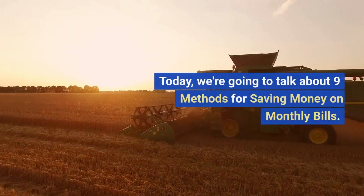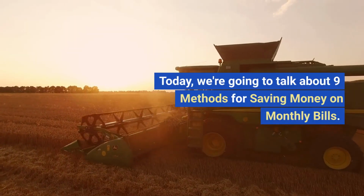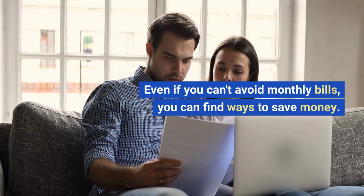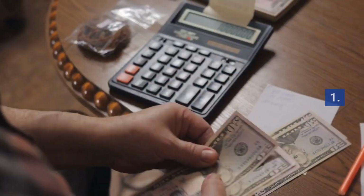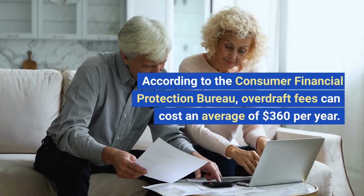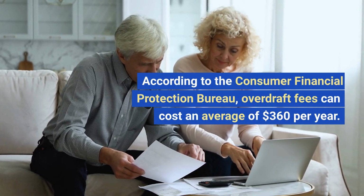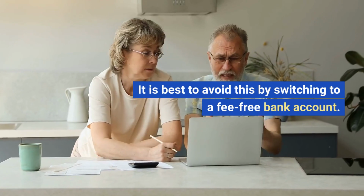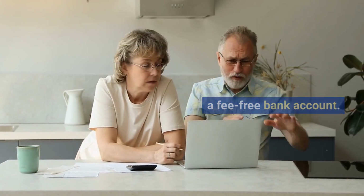Today, we're going to talk about 9 methods for saving money on monthly bills. Even if you can't avoid monthly bills, you can find ways to save money. 1. Switch to a fee-free banking account. According to the Consumer Financial Protection Bureau, overdraft fees can cost an average of $360 per year. It is best to avoid this by switching to a fee-free bank account.